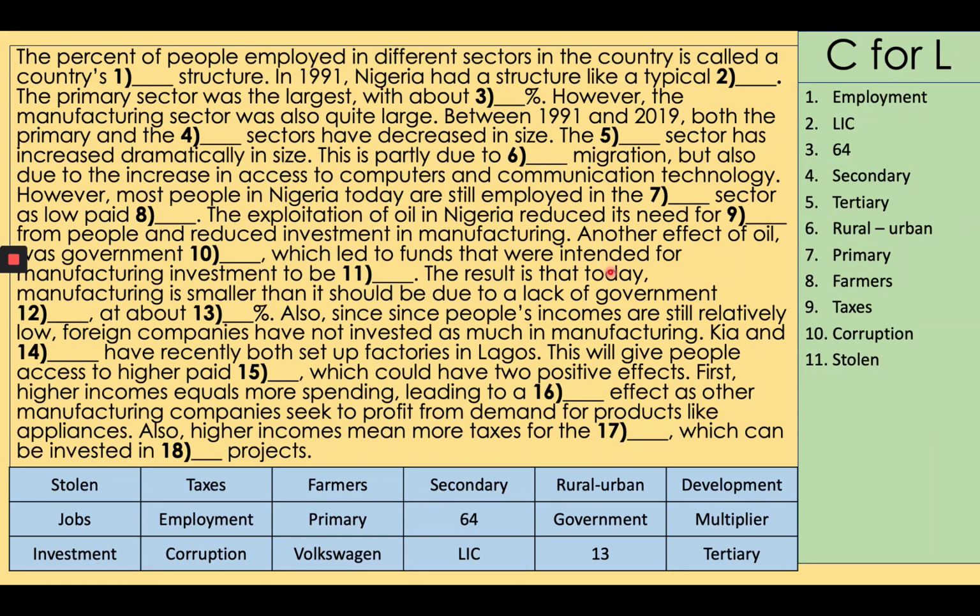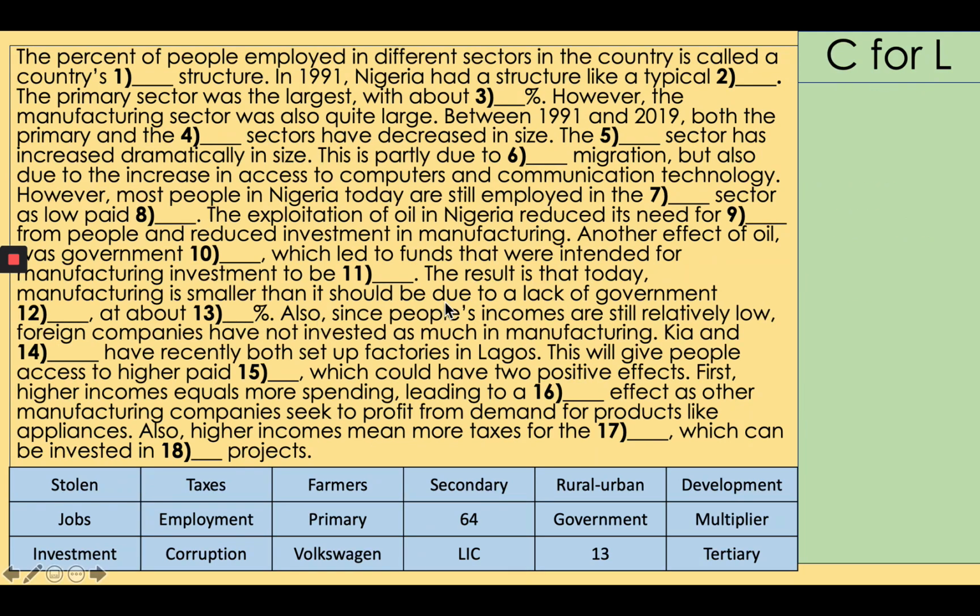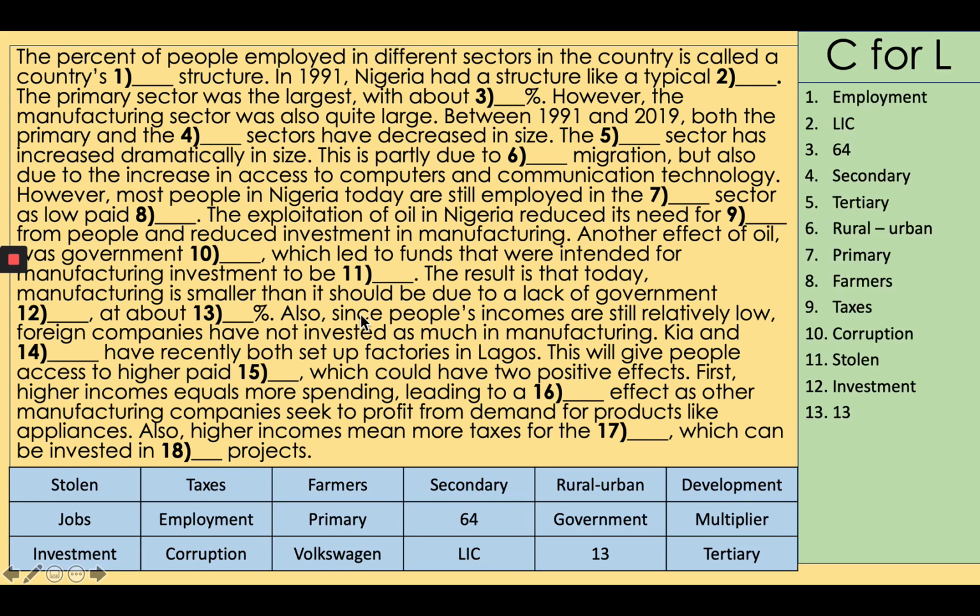The result is that today, manufacturing is smaller than it should be due to a lack of government investment, at about 13%. Also, since people's incomes are still relatively low, foreign companies have not invested as much in manufacturing. Kia and Volkswagen have recently both set up factories in Lagos.